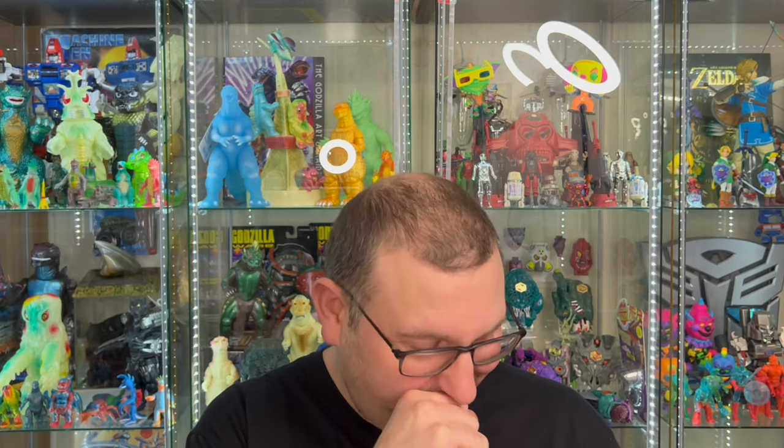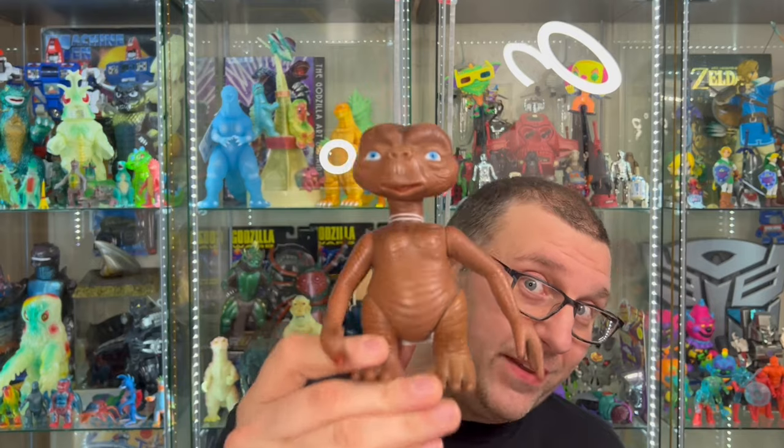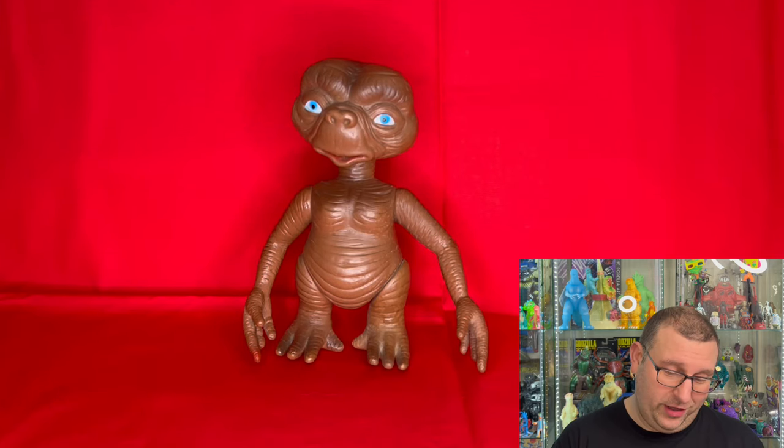Right, so you want to see what it was that I picked up, didn't you? Where to start? Okay. So the first thing that I picked up at Bolton Toy Fair was this bootleg ET figure. Now, it's a vintage one from the 80s. It's in pretty good condition.